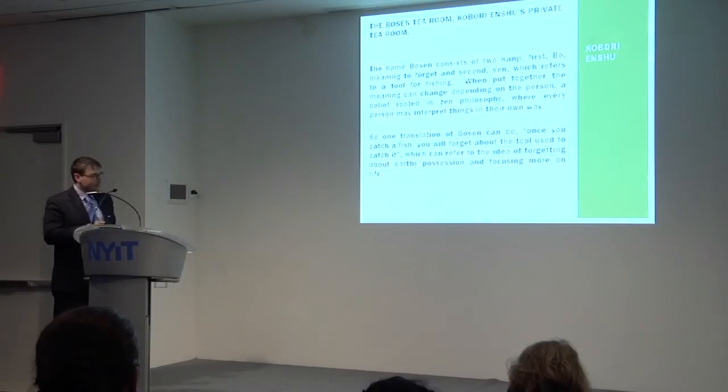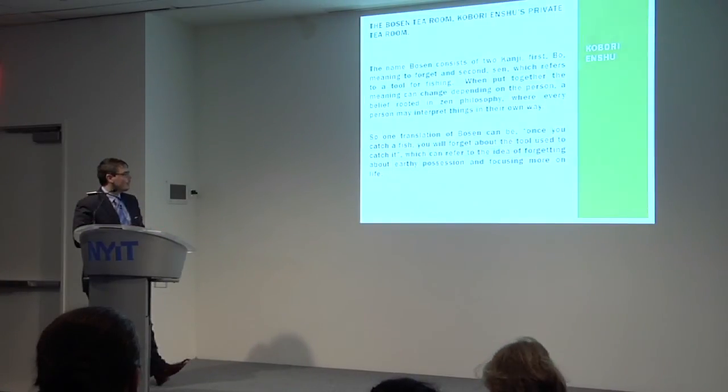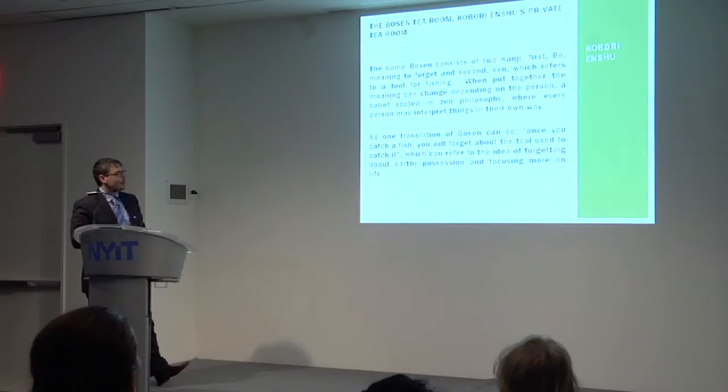It's made up of 2 kanji. So, each kanji or Japanese character has multiple meanings. So, depending on how they're placed together, they can mean different elements. It was designed by Kobori Enshu, which is another very famous Japanese tea master.